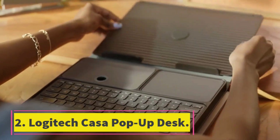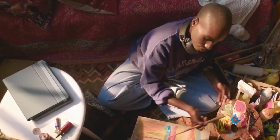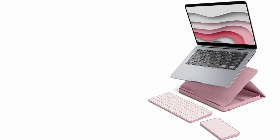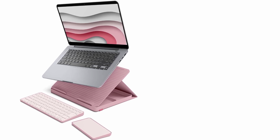Number 2. Logitech Casa Pop-Up Desk. Logitech has mastered the office on the go. Its bestseller Casa Pop-Up Desk, 9 out of 10, Wired recommends, is about the size of a small textbook when closed, so it should be able to fit in a laptop backpack or tote bag.